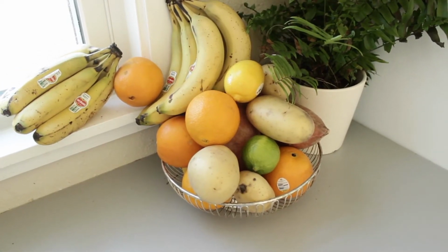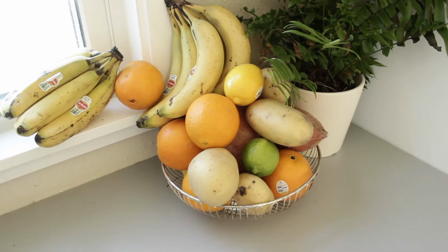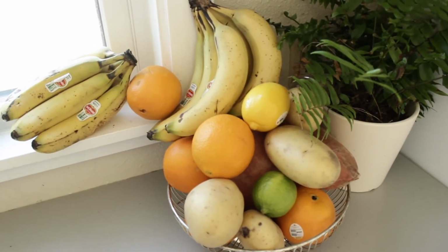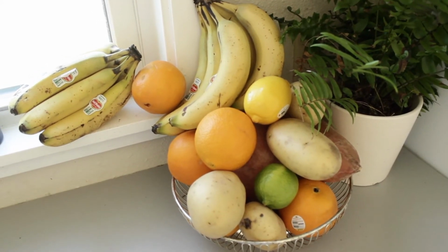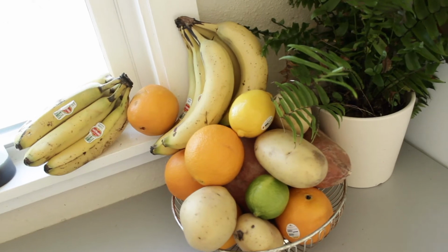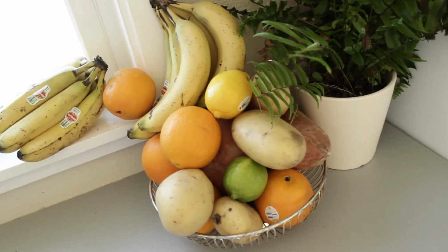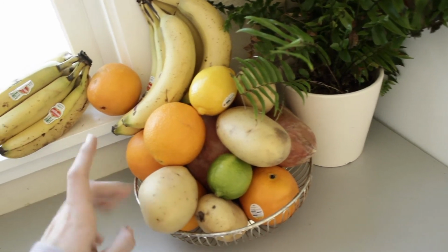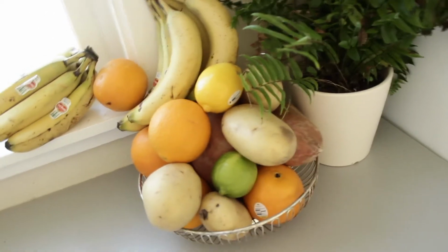So trust me, I know this bowl is obviously too small for the items it is holding. I kind of just keep things here that don't really necessarily need to go in the fridge. So like we've got bananas, I've got lots of oranges because it's the base of all the juices I make, along with lemons. And then I also keep my potatoes here. So I've got yellow potatoes and sweet potatoes.